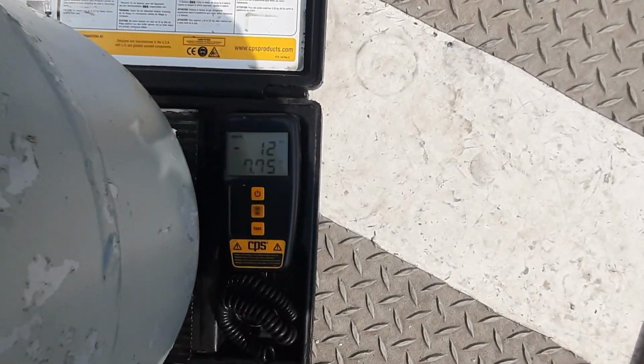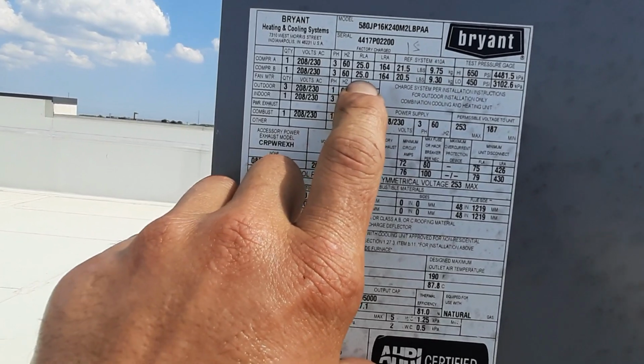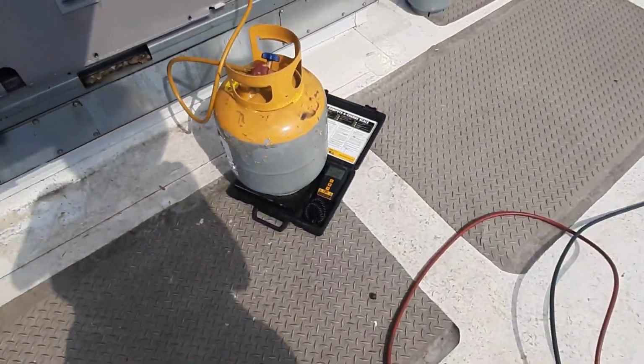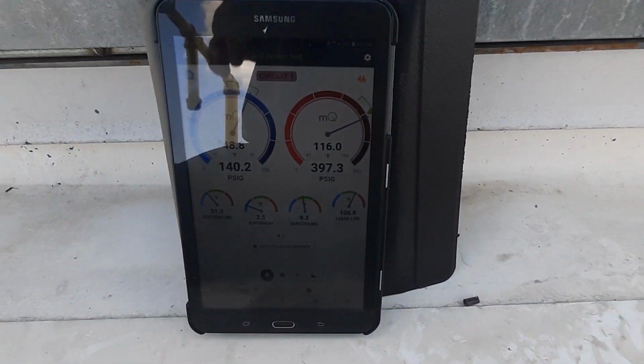We're going slow. We are looking for 21 pounds, 8 ounces for the first stage. 21.5, so yes, 21 pounds, 8 ounces. I'll let this guy get there and then we'll check everything out. We're just letting everything even out. We're looking pretty good.